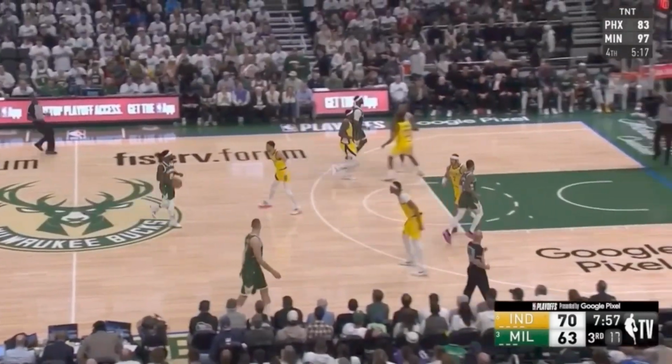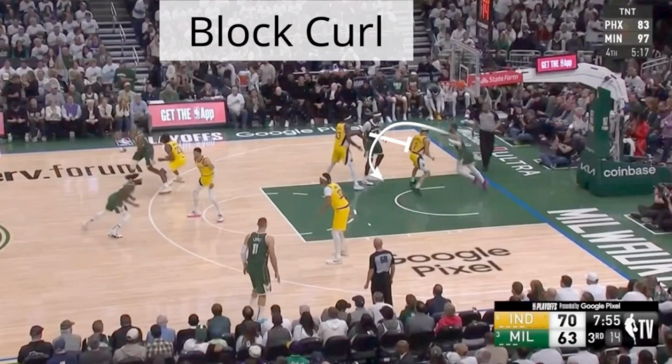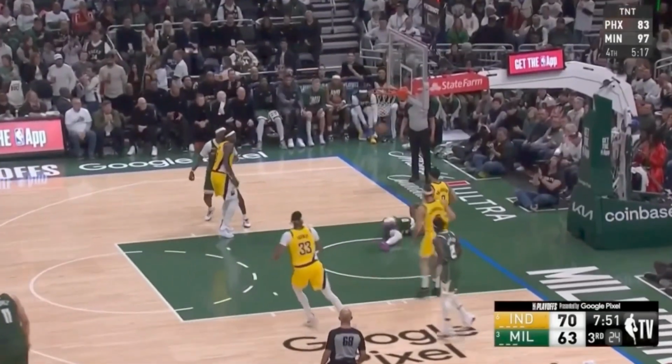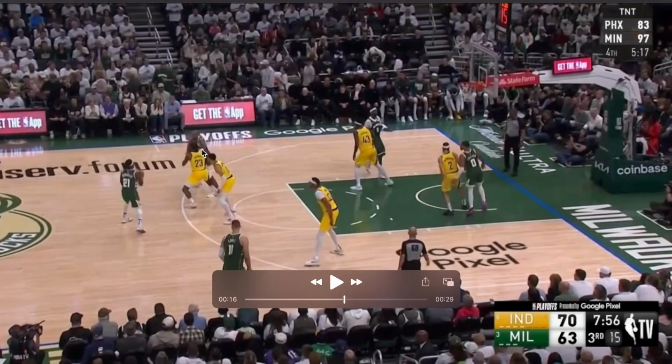This has been an after timeout set that's been successful for the Bucks and the Clippers in the NBA playoffs. It's a block, tight curl screen, and it's for Dame, and then you'll see PG run it with the Clippers. So let's break down this set right here. It's going to start with an elbow entry right here to Middleton.